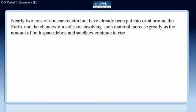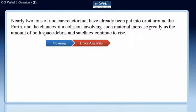We will solve question number 31 of OG Verbal Second Edition by using the e-GMAT three-step process. In the first step, we will understand the meaning of the sentence. In the second, we will evaluate the errors in the sentence, and finally, we will review all the answer choices to get to the correct answer.